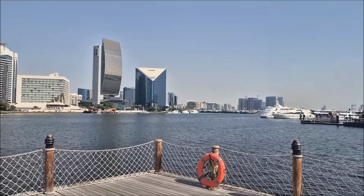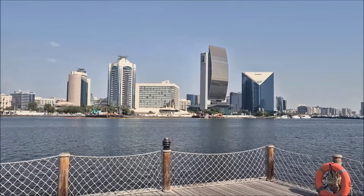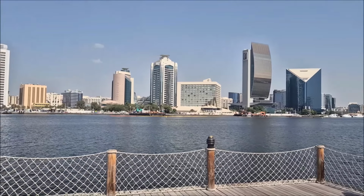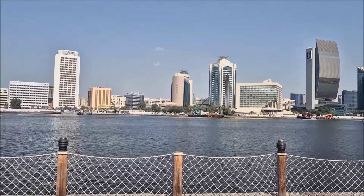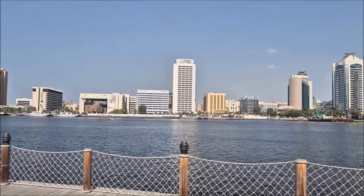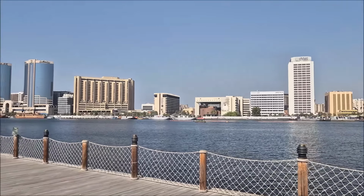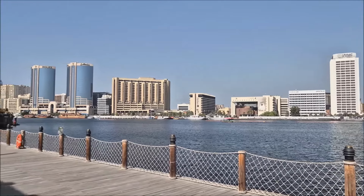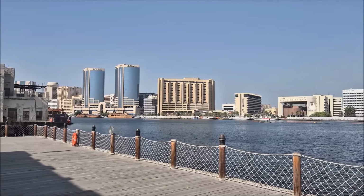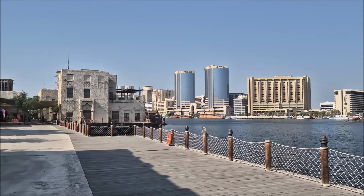The area surrounding Dubai Creek is where the early settlers established their homes and trade routes, leading to the growth of Dubai as a trading hub in the region. The creek stretches approximately 14 kilometers, 8.7 miles, inland from the Arabian Gulf, dividing Dubai into two main areas, Bur Dubai, to the south, and Deira, to the north. The creek features walking paths and parks along its banks, creating a scenic waterfront for both residents and visitors to enjoy.